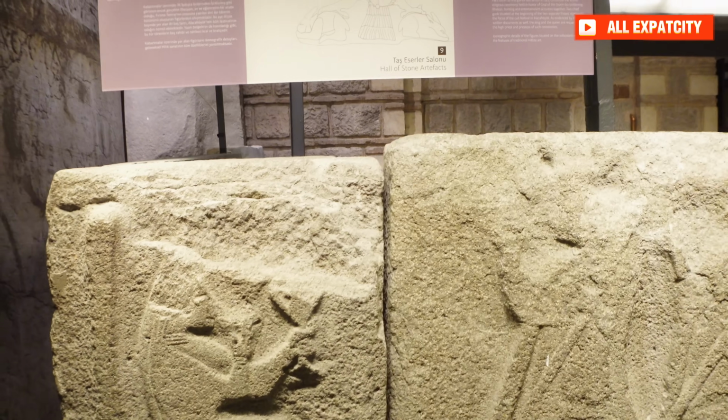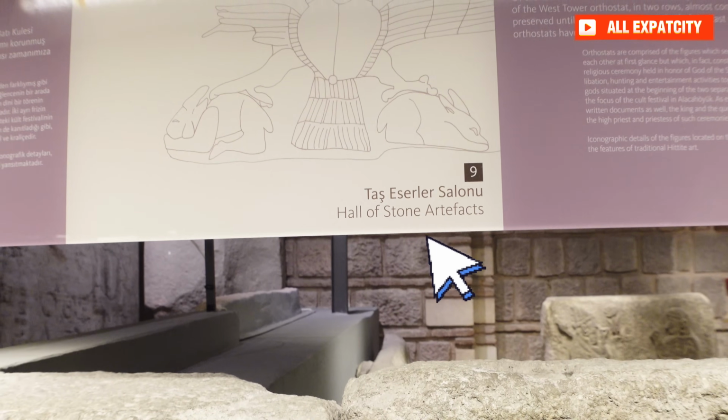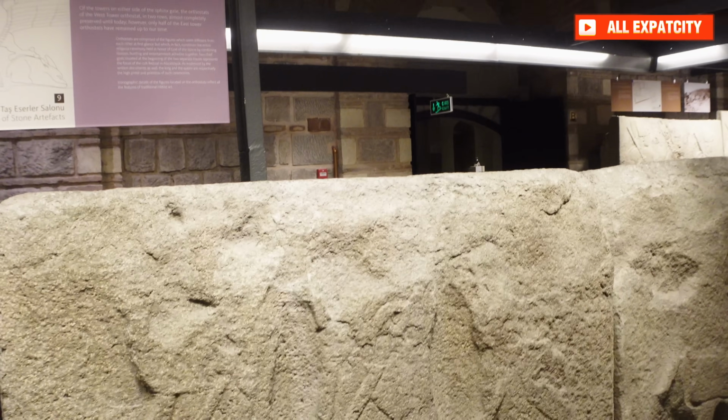All of the stone artifacts. Everything here is just about something historical you can learn from.